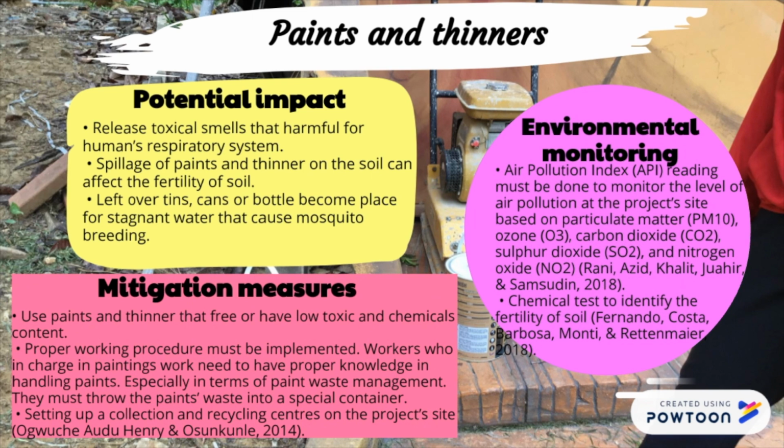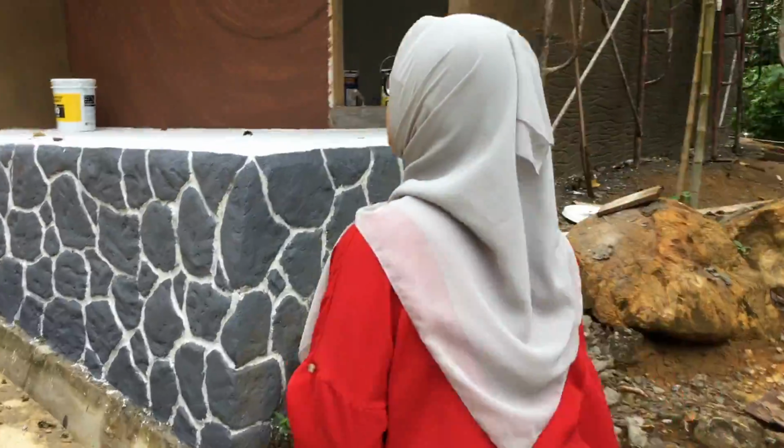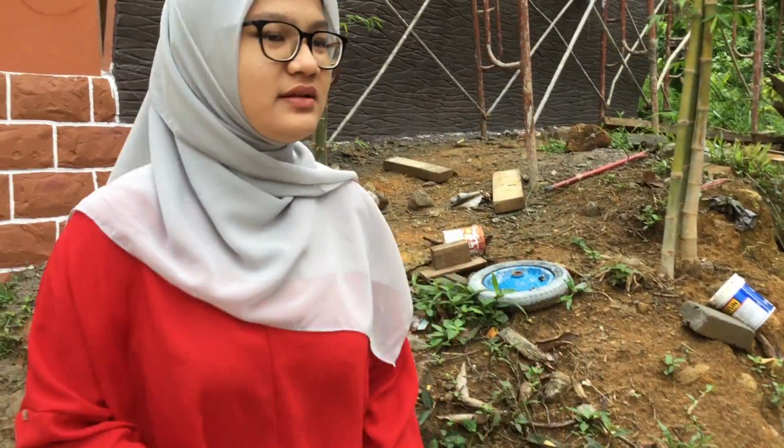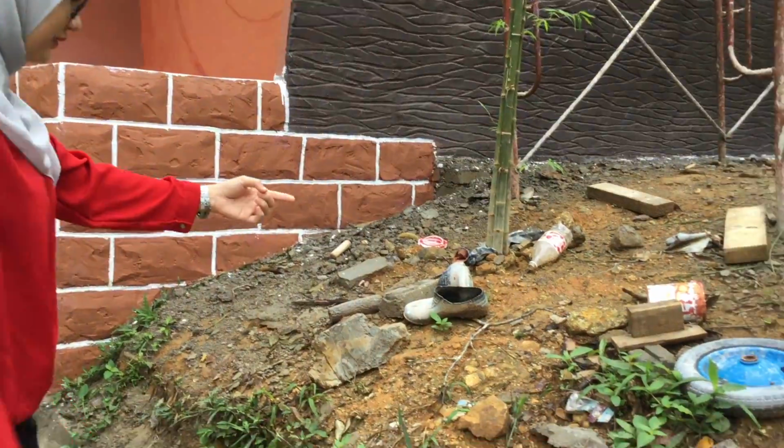For environmental monitoring, Air Pollution Index (API) readings must be monitored. Chemical tests on soil also need to be done in order to know the fertility of the soil at the project site. Things get even worse when the paint spills onto the soil. You can see here.